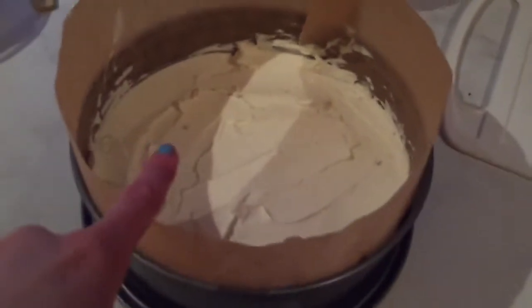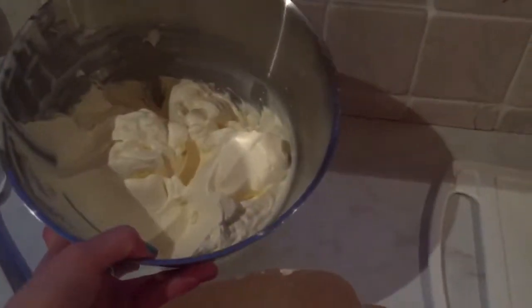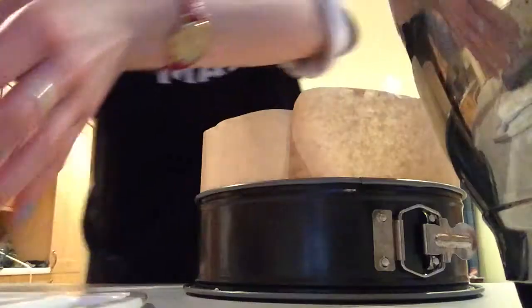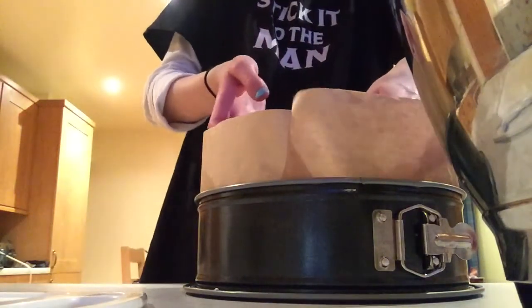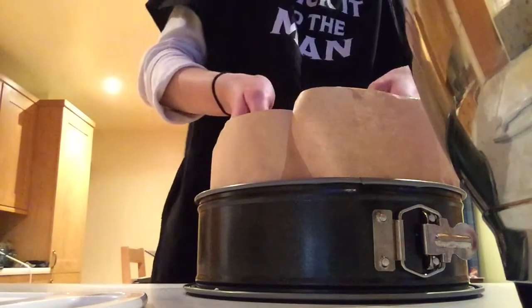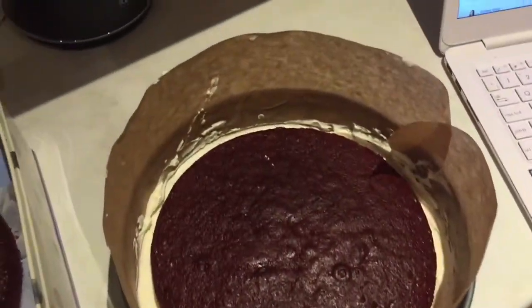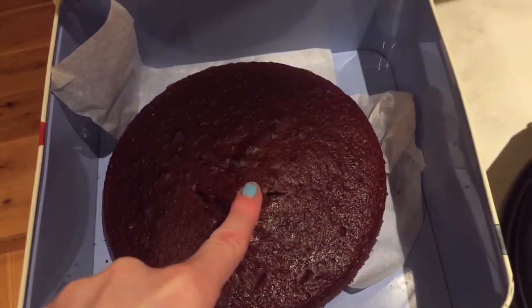So I'm just going to assemble. I didn't film any of that, but I've put the first layer of cream cheese in. Layer 1, I didn't do it that thick because I don't want to run out, but I look like I've got loads. But I'm doing 2 layers, so I've got red velvet cake is going to go in there now. More cream and then the second cake.